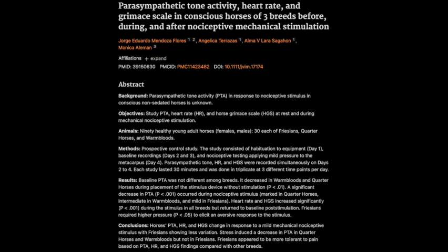Makes you wonder, too, are we missing some subtle signs of pain in those horses who aren't as expressive? Are we underestimating their discomfort? Because some breeds are just hardwired to be stoic. That's a big question, and it's a super important one for vets and anyone working with horses to think about. This study really emphasizes how complex pain perception is in these animals and how breed differences might be a really significant factor in how they show or maybe don't show that pain.